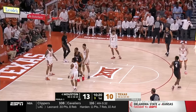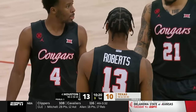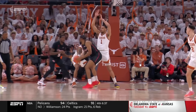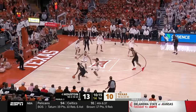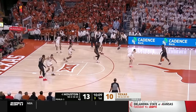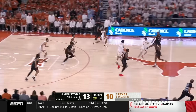Roberts inside, and they get a foul on Texas. And John, let me get back to that missed shot theory. Kelvin Sampson tells his team that we prepare for failure. And what he means by that is when we miss a shot, we still have a chance to score because we are so good on the offensive glass. Shot clock is under 10. Shed, a little short, and a rebound pulled down by Horton.